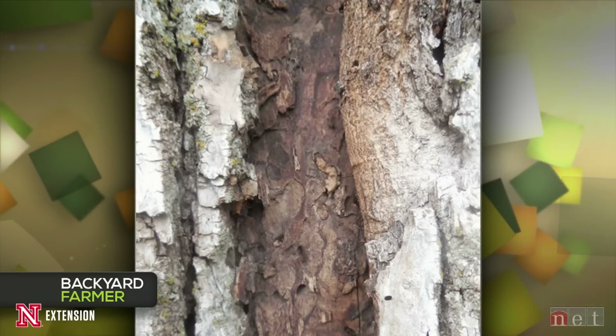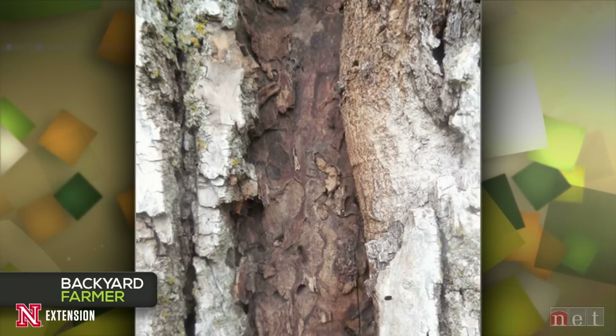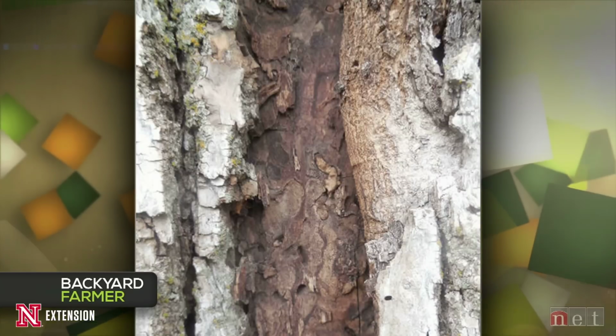Well, there's lots of borers that will attack ash trees, so we don't know for sure that it's the emerald ash borer in this situation. There's a red-headed ash borer, and there's a banded ash borer. There's several species of ash borers that it could be. So I don't know that we can make a recommendation for emerald ash borer without actually knowing that's what it is. And if it's already inside the tree, it's really difficult to control it.